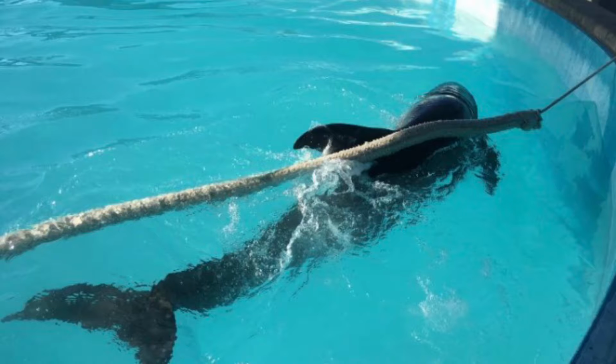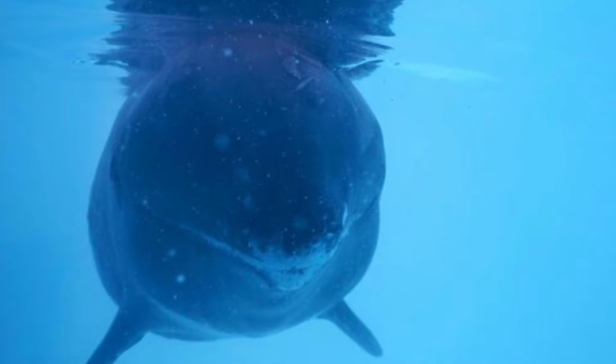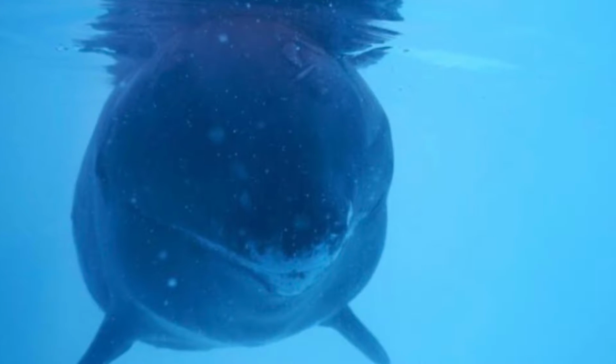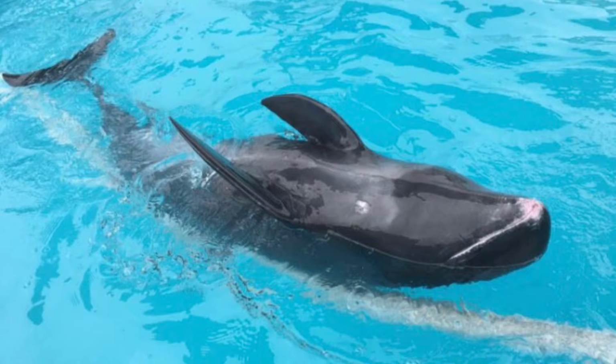They're going to release this animal. Get this, folks. They have to go 100 miles off the coastline before they are in the animal's natural habitat. And they're going to find another group of melon-headed whales and release this animal back out. Again, this is a first, and this is groundbreaking rescue and rehabilitation work happening right here in Gulfport, Mississippi. That's an incredible story of rescue.